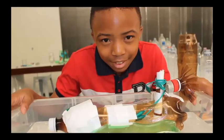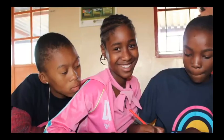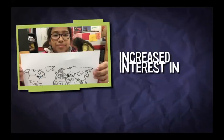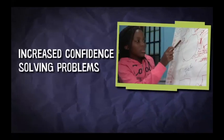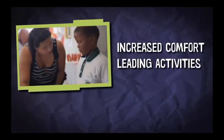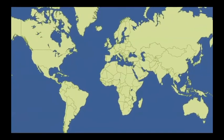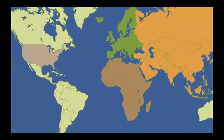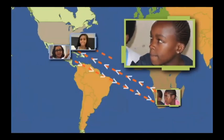The project is having a significant, measurable impact on kids and educators. After participating in DSG, kids increase their understanding of engineering, their interest in people and places around the globe, and their confidence that they could solve problems and create change. And educators increase their comfort leading engineering activities and collaborating with educators from other countries. DSG is being disseminated in the US and countries across Asia, Africa, Europe, and South America, enabling kids all over the world to work together to solve real-world problems.